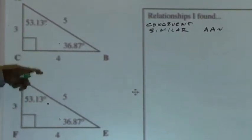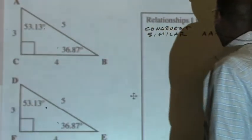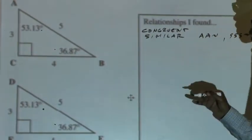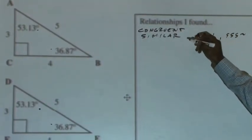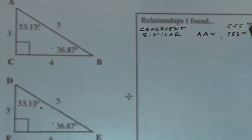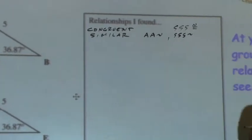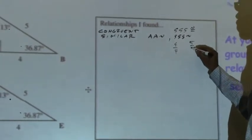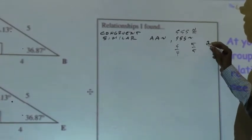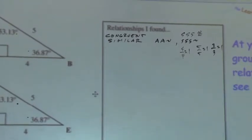How about the size? Oh, the sides are all exactly the same size. SSS. And I believe these things also go for congruent. So there's no angle congruence. There is an SSS congruency. In other words, these shapes, not only are they the same shape, and not only with the fractions on the side. Like 4 on the small one over 4 on the big one, 5 on the small one over 5 on the big one, 3 on the small one over 3 on the big one. They all equal 1. See, all the ratios are the same.